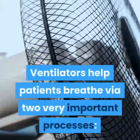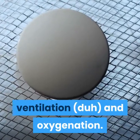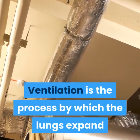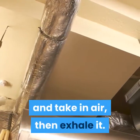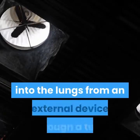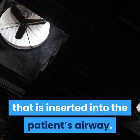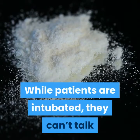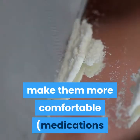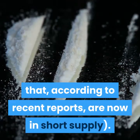Ventilators help patients breathe via two very important processes: ventilation and oxygenation. Ventilation is the process by which the lungs expand and take in air, then exhale it. A mechanical ventilator helps with this by pushing air into the lungs from an external device through a tube that is inserted into the patient's airway. While patients are intubated, they can't talk and are given sedative medication to make them more comfortable, medications that, according to recent reports, are now in short supply.